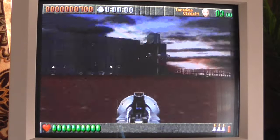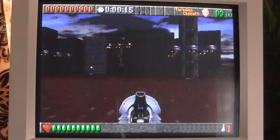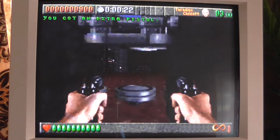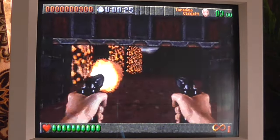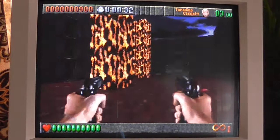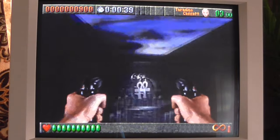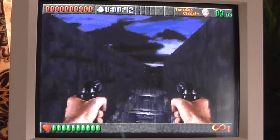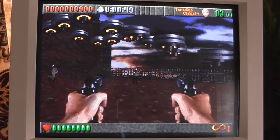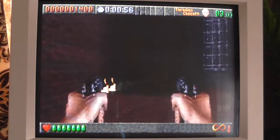Oh, didn't get him. Got away. Bam, got him. Did I get them all? Oh, no, there he is. I knew there was one more. But yeah, as you can hear already, it sounds pretty good for a regular Sound Blaster clone. Where is he? Oh, he got hit by that thing. Damn, I was trying to get him to beg. Please, no, don't shoot.